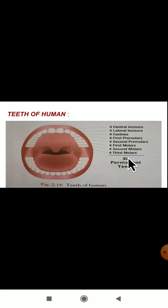They fit together to give a neat bite at the front of the mouth and an efficient chewing system at the back. So what will these 32 teeth help us with? They help us for biting and for chewing. We get the taste of food using our tongue. When the teeth bite and chew, we get that taste on the tongue.